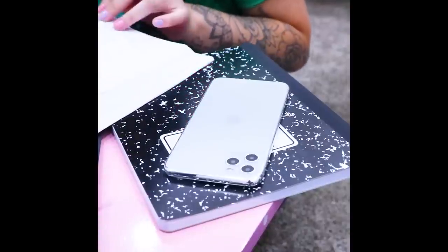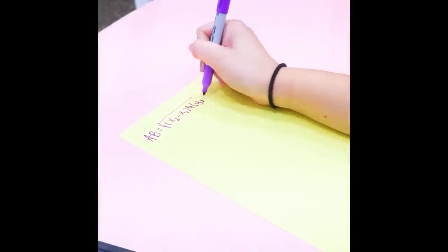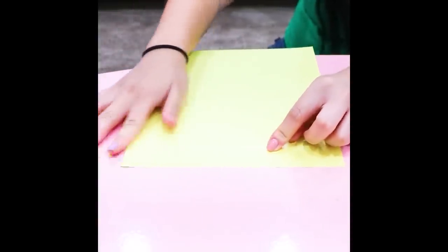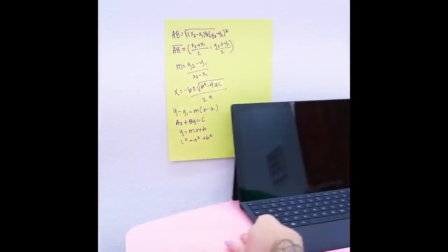Oh, there's no way I can memorize all these formulas before the test. Oh no, the test starts in 10 minutes. What am I gonna do? I'll just write the formulas that I need in big text on a piece of paper. Add some double-sided tape to the back. I'll stick it to the wall and then put my laptop right in front. Now my teacher will think I'm looking at my computer, but really I'm looking at my cheat sheet.